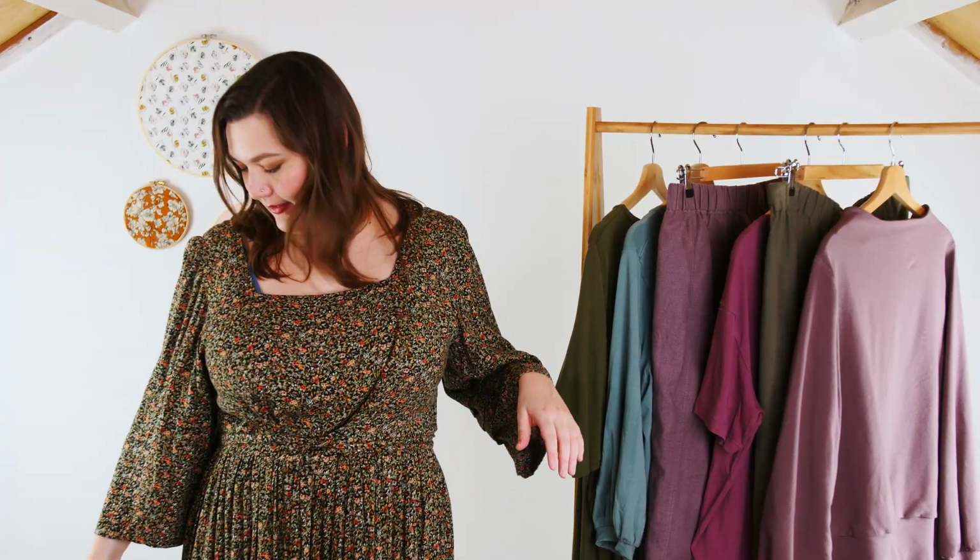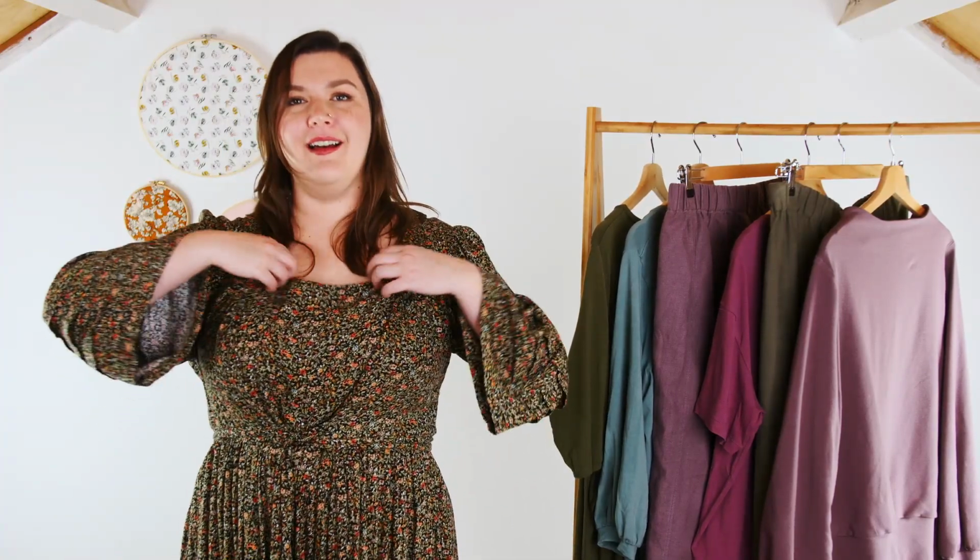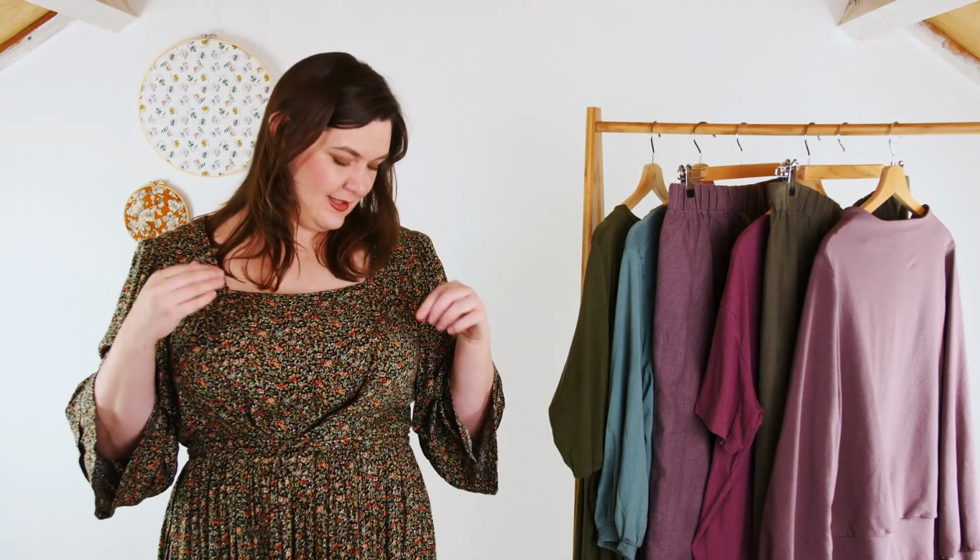So this has been my solution for now, but maybe someday I will have the energy and motivation to unpick all of this lovely top stitching that I did on the facing. Because that would all have to be undone. And it's a gathered skirt, so it seems like a lot of faff. So we'll see. But I do still really like wearing it this way. And it is super breezy and floaty. So yeah, still love this one.